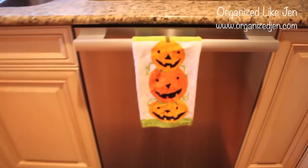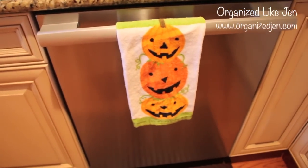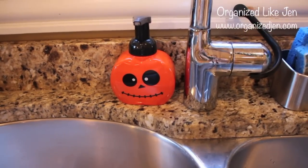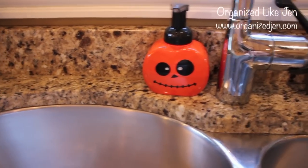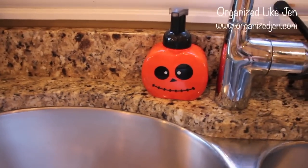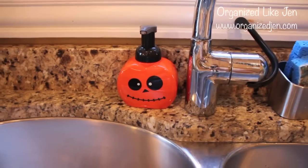I have more decorative towels and another one of those decorative foaming hand soap dispensers from Bath & Body Works a couple years ago. But like I said, I just filled it up with other foaming hand soap. The mechanism works because it was designed for foaming hand soap.